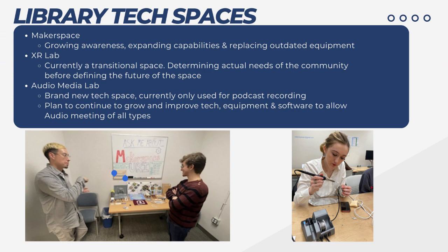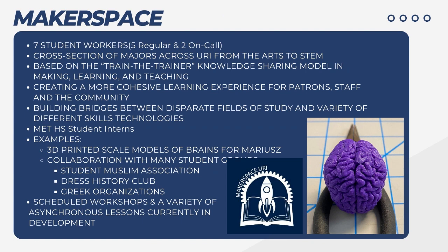We also have 3 other library tech spaces: the Makerspace, the XR Lab, and the Audio Media Lab. In the XR Lab, you can photograph, shoot your video, do a live presentation, or even experiment with virtual reality. In the Audio Media Lab, you can record your podcast, with hopefully further investments coming soon in music recording. The Makerspace is where students can come in and bring their projects to life.